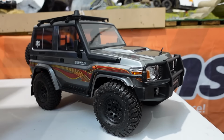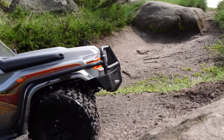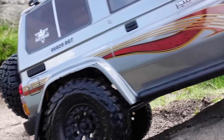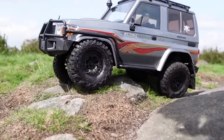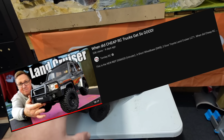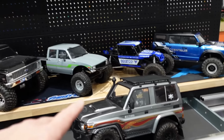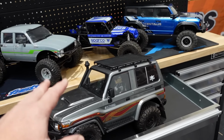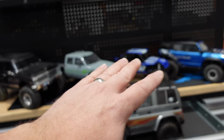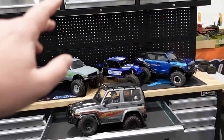Quite recently, I did a video on this new RGT, a short wheelbase Land Cruiser style. It's pretty much a Land Cruiser, just not licensed. The title of the video is, when did cheap RC trucks get so good? And I got a lot of comments saying, that is not cheap. So just to try and explain it a little bit more, I know a lot of people understand what I was talking about, but this is a trail truck or a crawler or whatever you want to call it. And I've got a selection here, and I've actually put them in order from most expensive to the cheapest.